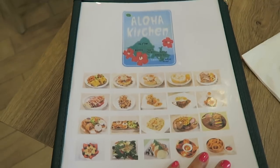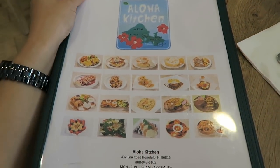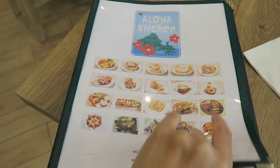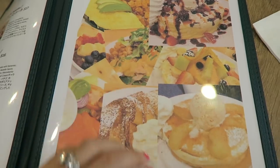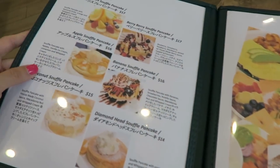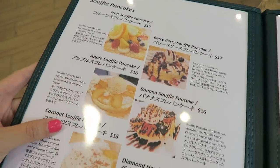So we waited for about 10 to 15 minutes now and we just sat down. Aloha Kitchen. So this is one of the most popular restaurants here. And it's for breakfast. Ooh, yummy. We are going to get the most popular one. It's the fruit souffle pancake.